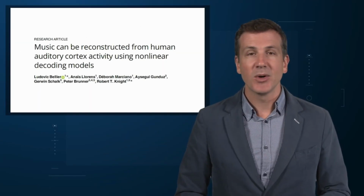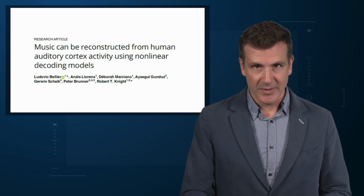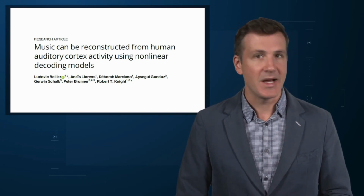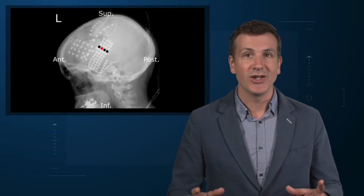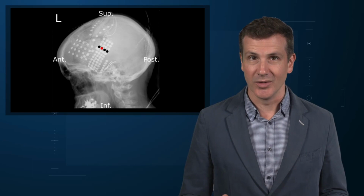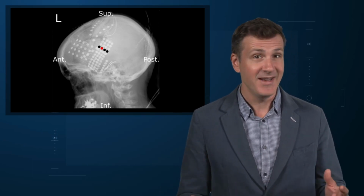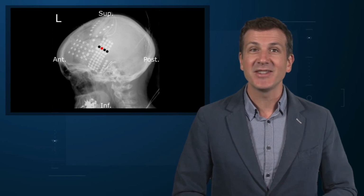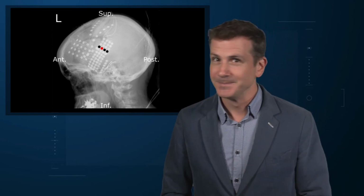How does that happen? To investigate the way the brain processes music, researchers led by Ludovic Bellier at UC Berkeley examined 29 patients undergoing neurosurgery. Their results appear in a new paper in PLOS Biology. The patients, who were conscious during the operation, had about 300 electrodes placed directly on the surface of the brain. And then they listened to that all-time classic of rock opera, Another Brick in the Wall, Part 1.